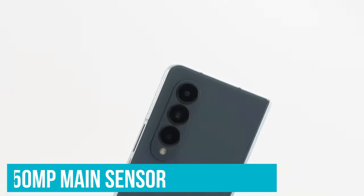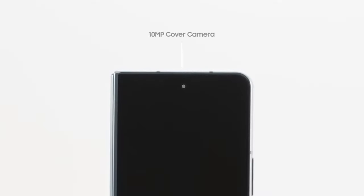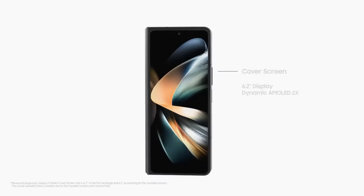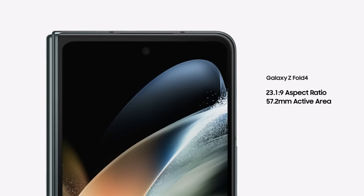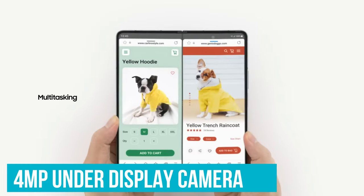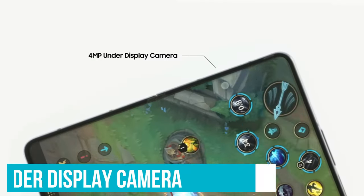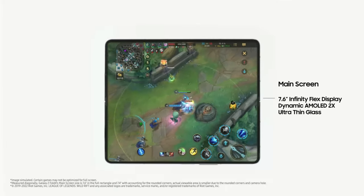On the camera front, there's a 50MP main sensor, a 12MP wide-angle lens, and a 10MP telephoto with 3x optical zoom and digital 30x space zoom mode. There's also a 4-megapixel under-display camera. But where the Galaxy Z Fold 4 stands out is its productivity features.